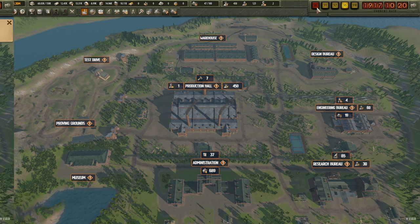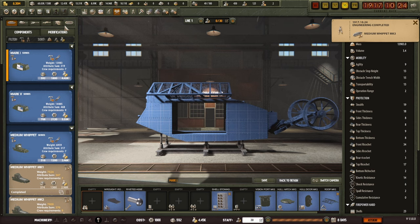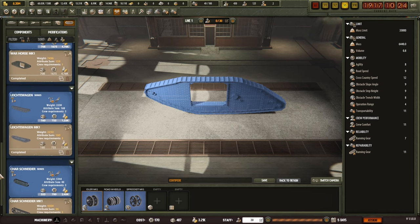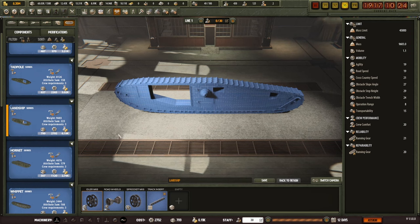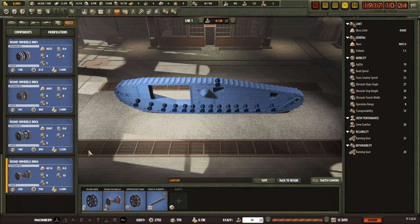So anyway, so the Whippet hull's ready. We will get our engineers straight back to work, and they will be working on the running gear for our Liberty. If I can find the right set of tracks for that. Landship. So these should be massive, and we've got the Idler Mark VI. We've got 4-ton road wheels for this tank. I suppose weight is not going to be an issue with this tank.